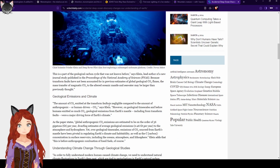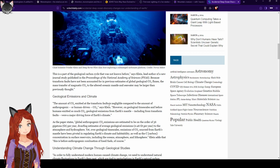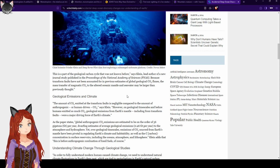This is part of the geological carbon cycle that was not known before, says Klein, leader of the new study published in the Proceedings of the National Academy of Sciences. Because transform faults have not been accounted for in previous estimates of global geological CO2 fluxes, the mass transfer of magmatic CO2 to the altered oceanic mantle and seawater may be larger than previously thought.